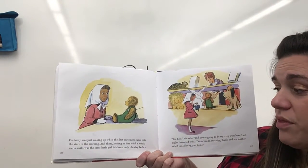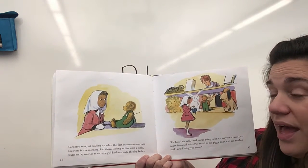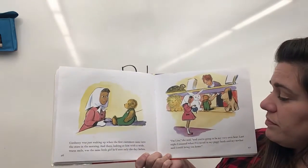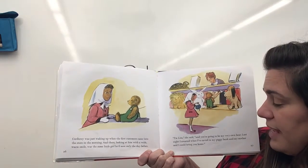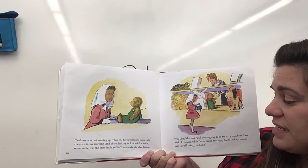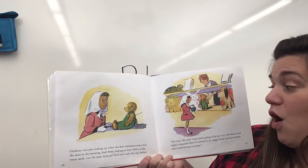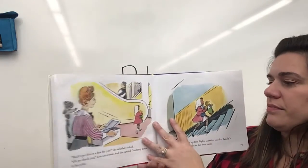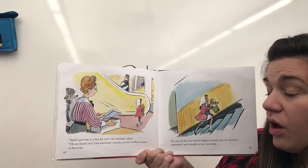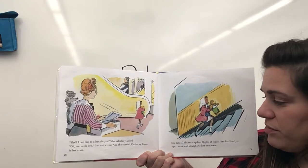Corduroy was just waking up when the first customers came into the store in the morning, and there looking at him with a wide, warm smile was the same little girl he'd seen only the day before. "I'm Lisa," she said, "and you're going to be my very own bear. Last night I counted what I've saved in my piggy bank and my mother said I could bring you home. Shall I put him in a box for you?" The sales lady asked. "Oh, no, thank you," Lisa answered, and she carried Corduroy home in her arms.